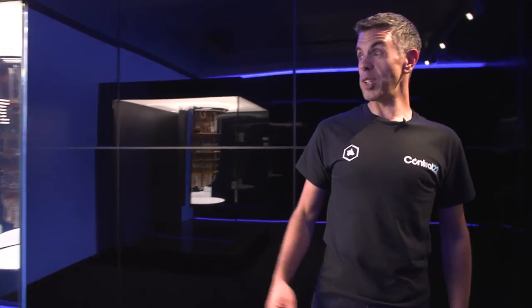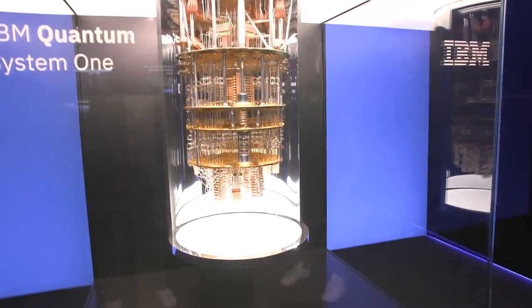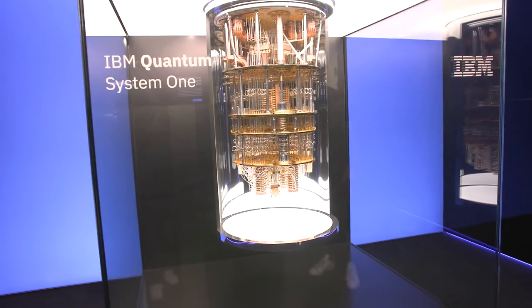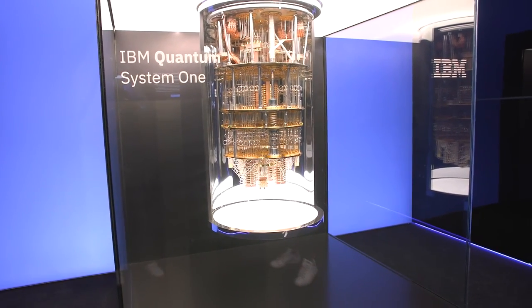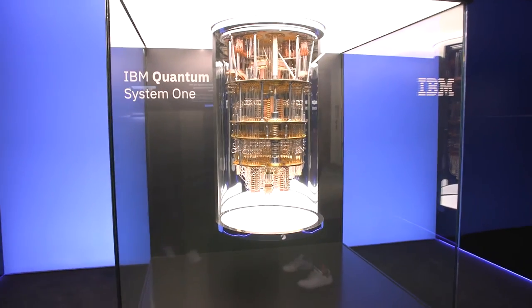This is the IBM quantum computing room. And as you can see here, we can point the camera at that. We've got one of IBM's quantum computers. And we are going to hear from Adam, as I said before, who's going to talk to us about quantum computing and what that means in the fight against cybercrime. So I think that's it for the tour. Enjoy today's Control 22.